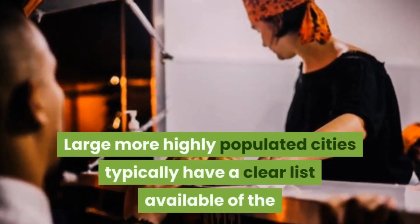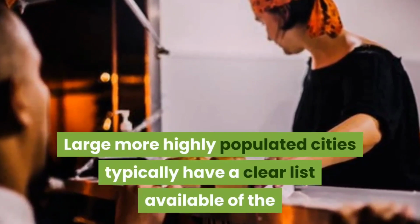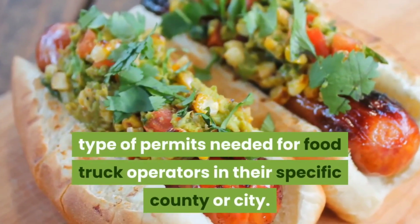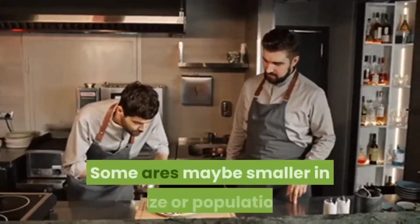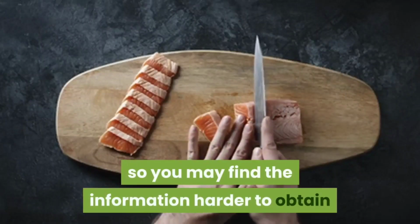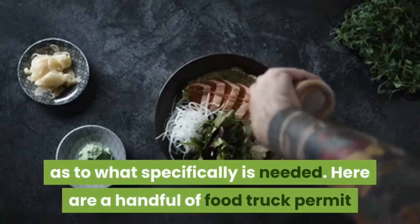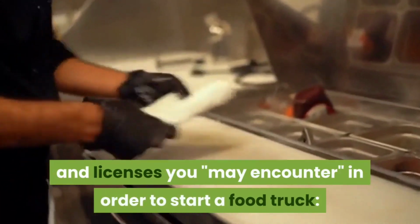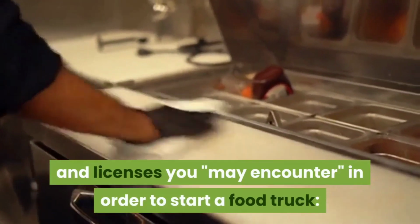Large, more highly populated cities typically have a clear list available of the type of permits needed for food truck operators in their specific county or city. Some areas may be smaller in size or population, so you may find the information harder to obtain as to what specifically is needed. Here are a handful of food truck permit and licenses you may encounter in order to start a food truck. 1.